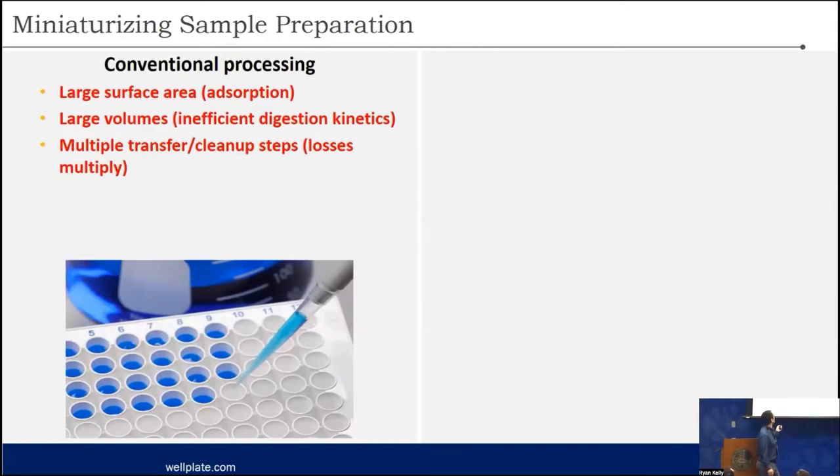And we recognize that the standard way of doing things with a pipetter and a well plate, you've got a large surface area leading to protein and peptide adsorption. You have large volumes, and with Michaelis-Menten kinetics, that can lead to inefficient digestion. And then if you have multiple transfer steps, those losses can multiply.